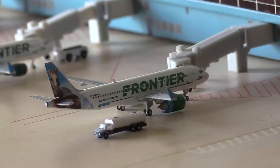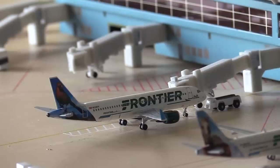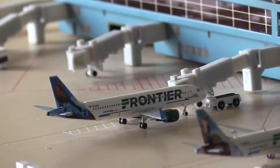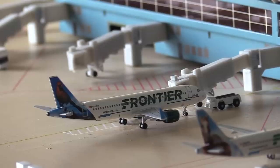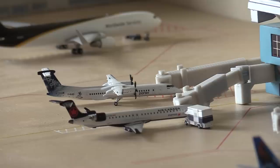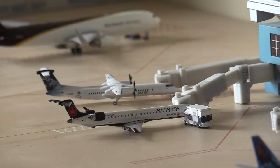So first up here, we have a Frontier A320neo. He's about to head out to Denver. And then next we have a Frontier A320 in the Cardinals livery. He's ready for pushback and he's going to head out to Orlando. Then over here we kind of have our little Canadian area. So in the front of the two, if it's focused on now, yep, there we go. That is an Air Canada Express CRJ900.